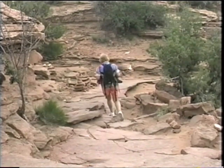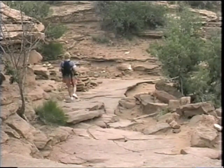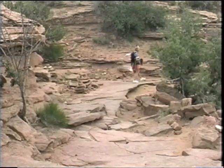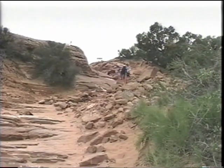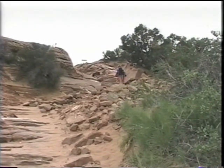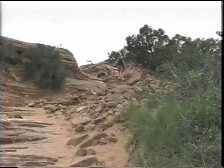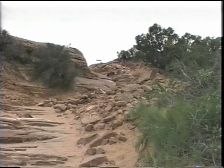We move past the old trees in the wash, and we're not done with arches yet. There are arches nearly every place you look here. I guess when they named this Arches National Park, they weren't kidding around, because that's exactly what it is. Just numerous arches every place.